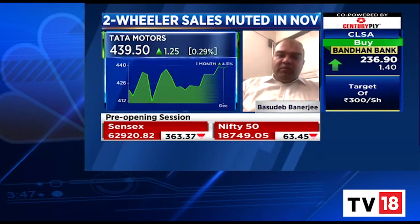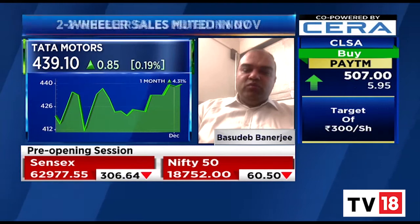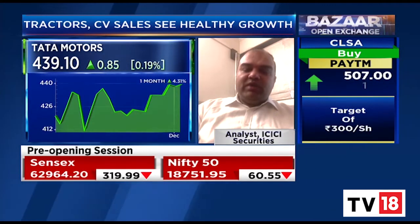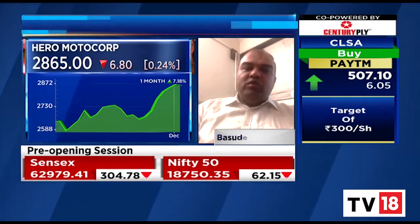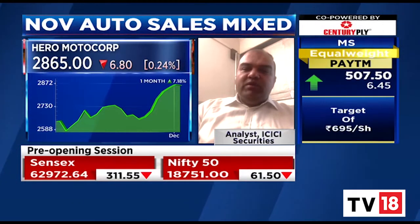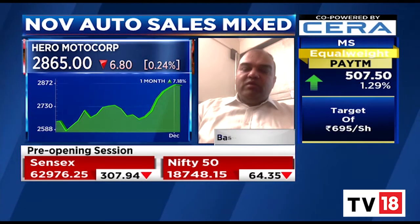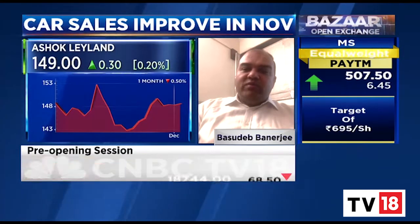And waiting period for many of the models is still there, with people not getting models within 3 to 6 months post-booking. So new launch momentum will kick in from next calendar year. PV is definitely going well, both on retail and wholesale front. Inventory levels are under control. A main thing to look at is from the two-wheeler perspective, where destocking has been quite aggressive in the past couple of months.